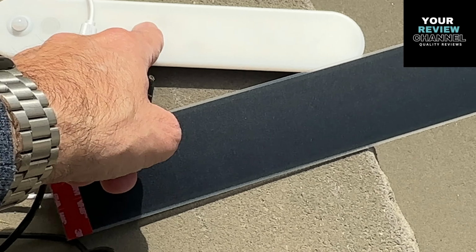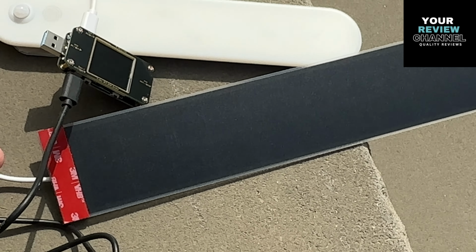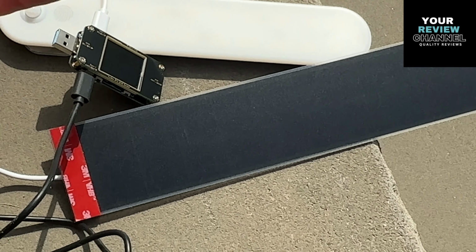And this battery in here is totally dead, so I'm getting full power out of it. There's no resistance at all. It should be getting right up there, and hopefully it makes a difference.